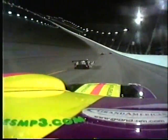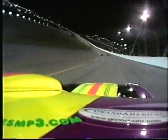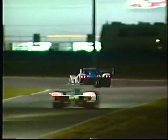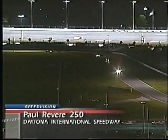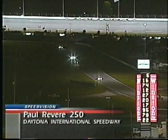High on the banking. He's going well, going past Brian Redman there, our camera car on the left. Meanwhile, the action continues on the infield and all the way around this 3.56 mile circuit. A great evening for racing here at Daytona, and we'll be back for more of the Paul Revere 250.